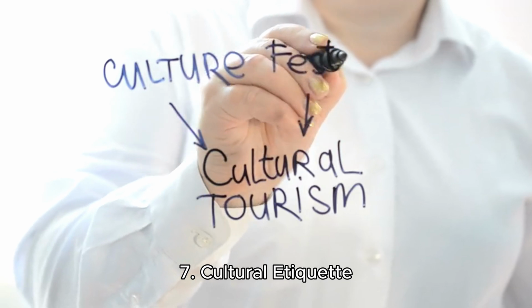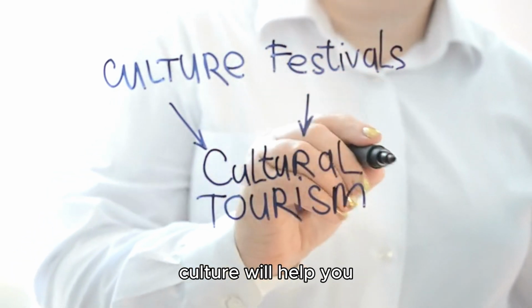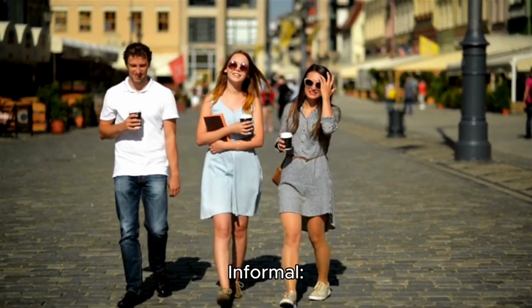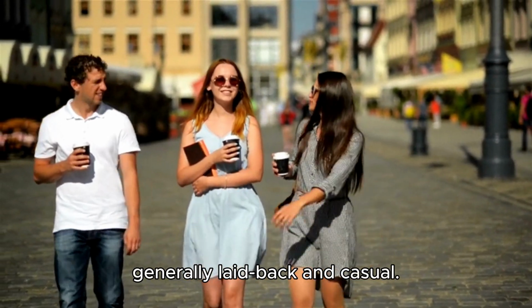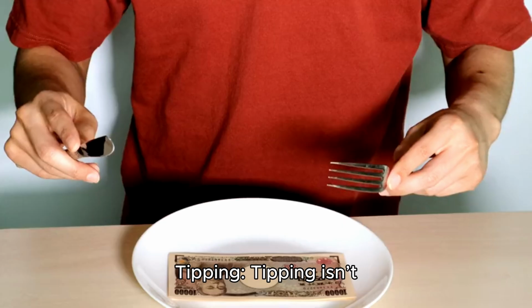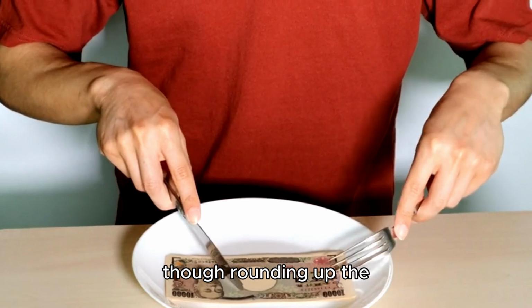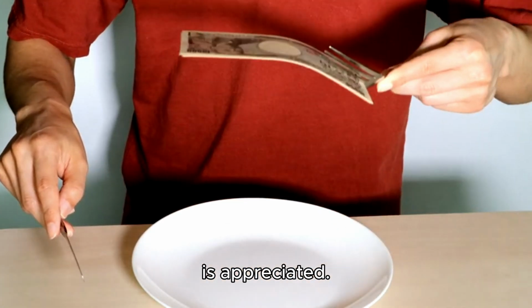7. Cultural etiquette and local customs. Understanding Australian culture will help you feel more at home. Friendly and informal, Australians are generally laid back and casual. It's common to greet people with G'day or how's it going. Tipping. Tipping isn't mandatory in Australia, though rounding up the bill or leaving small tips for great service is appreciated.